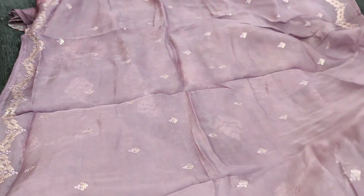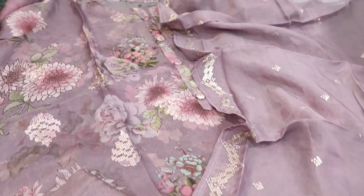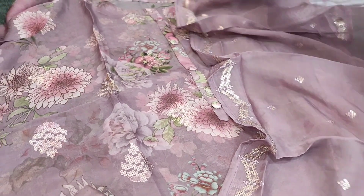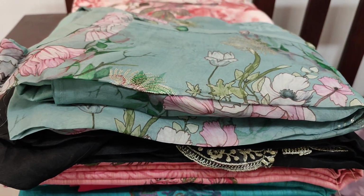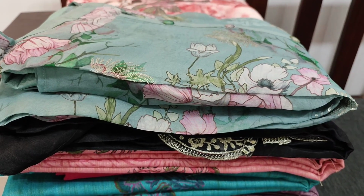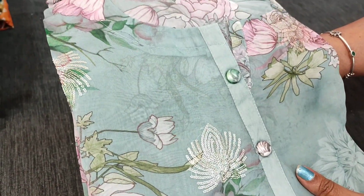It's a kind of short width dupatta. We have beautiful sequence work that is done all over. Very pretty set. We have two colors in this, and the cost of the set is 2499. We have one more color in the same concept. It's a pastel blue color.